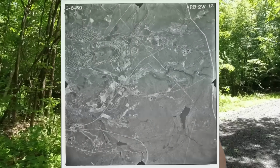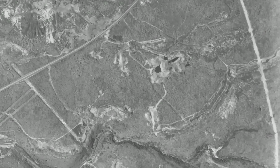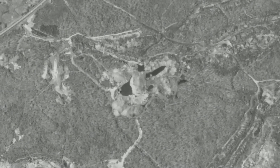Now, I did do just a little bit of research, and I did find a map image from 1958. I'm going to show that on the screen right now. Now, as I zoom in on that map, it's going to show the exact location that we're going to, that I showed already on the modern day Google Maps image.